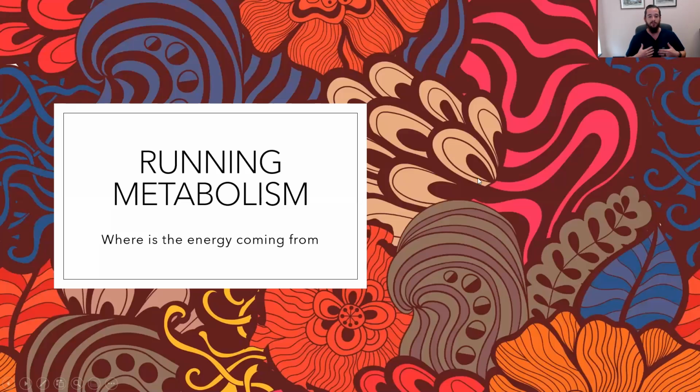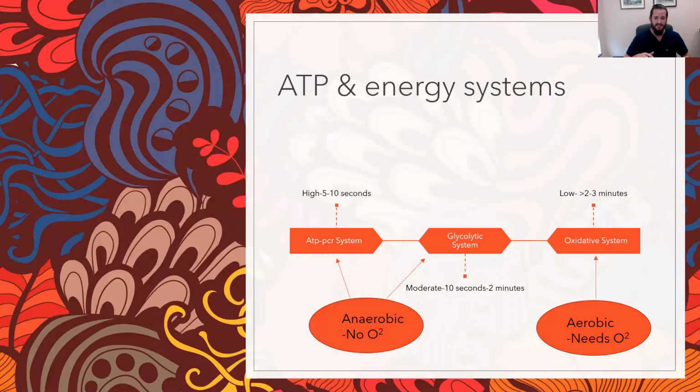All right. So running metabolism, where is this energy coming from? To start this conversation, we want to understand where energy does come from, and what it comes from is ATP, and that stands for adenosine triphosphate. You can think of it as our energy currency for our body. Similar to working for a job, making money, and then putting it into the bank for storage for later.